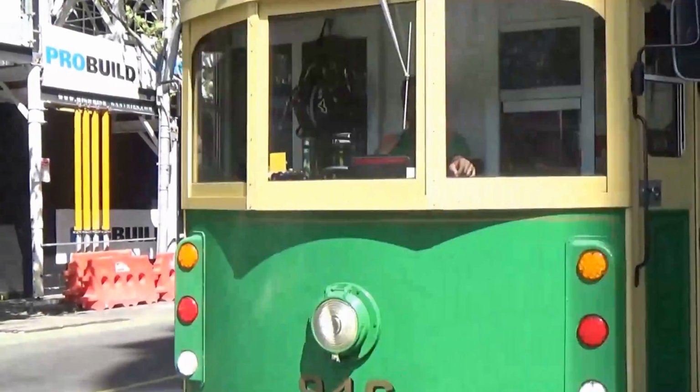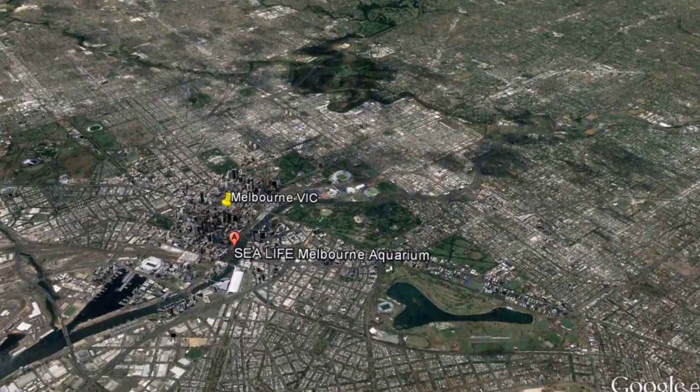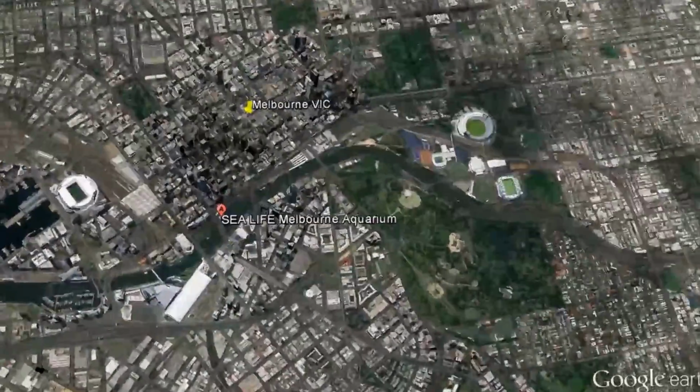The Melbourne Aquarium, or Sea Life Aquarium, is located on the corner of King Street and Flinders Street in Melbourne, opposite the Yarra near the Crown Entertainment Complex.